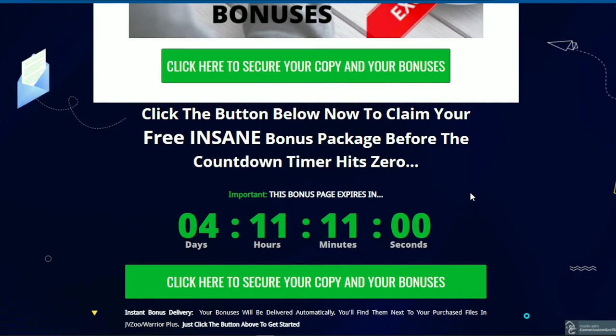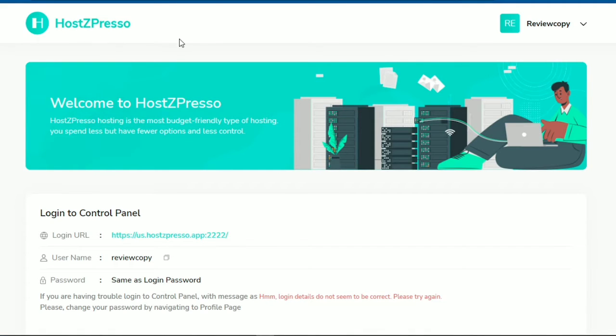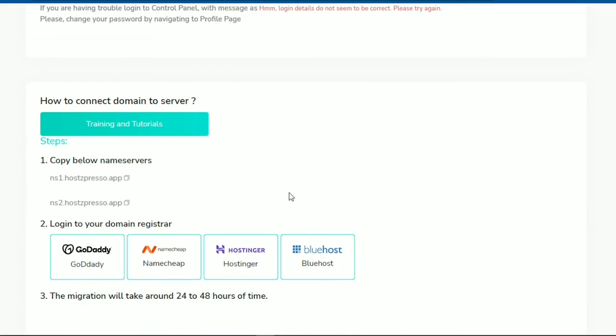Okay, now let me show you how the One-bundle product looks and how it works. Let me take you to Host Zpresso. That's the dashboard of Host Zpresso, on which you can host all your domains. They will teach you how to connect a domain to a server if you do not know how to do that already. There is a complete training tutorial section: copy the name servers below and log into your domain registrar. They have shared a few options where you can get your domains from, and how you can host them on this Host Zpresso app. The migration will take around 24 to 48 hours.